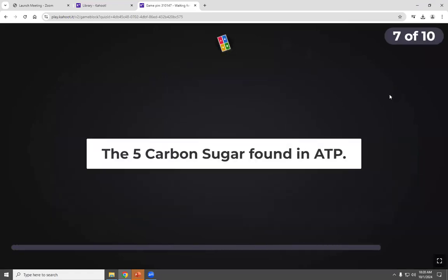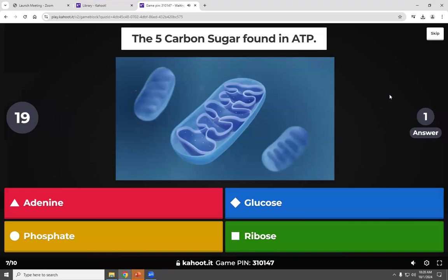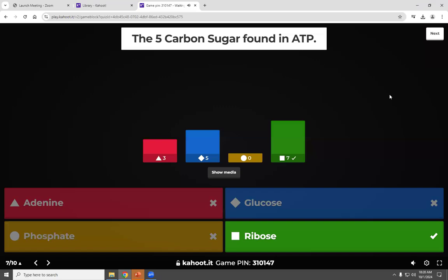The 5-carbon sugar found in ATP. Everybody's always familiar with the fact that ATP has the 3 phosphates pushing against each other. What are the other 2 components? 5-carbon sugar. And that 5-carbon sugar is going to be ribose. It's just a ribonucleotide with extra phosphates.